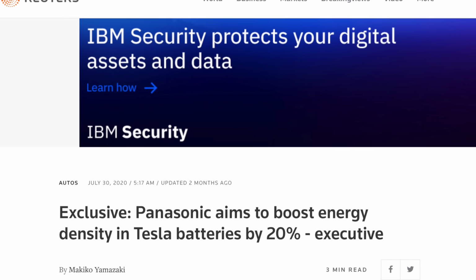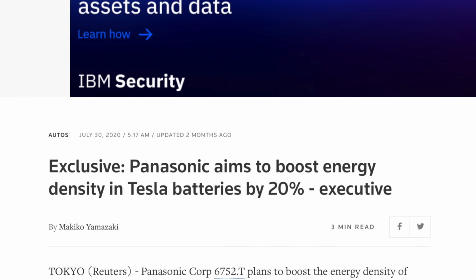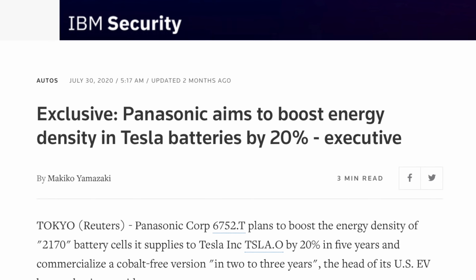Earlier this year, we heard that the updated contract with Panasonic included a 5% year-over-year increase in battery density. So, that said, could this be some of those efforts starting to filter their way through to cars?